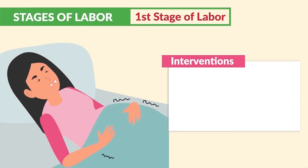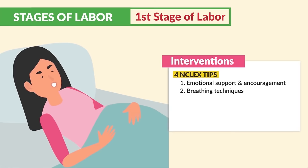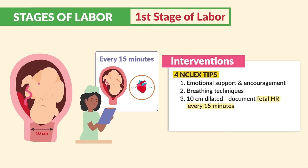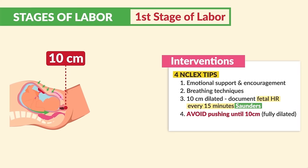So four NCLEX tips to go over. Number one, emotional support and encouragement is vital. Secondly, we want to provide breathing techniques. Third is 10 centimeters dilated. We want to document the fetal heart rate every 15 minutes, as mentioned by Saunders. Last but not least, we want to avoid pushing until 10 centimeters. So that's the full dilation. If we push before then, there is a risk for cervical swelling and lacerations.